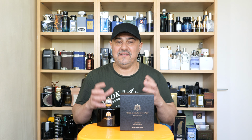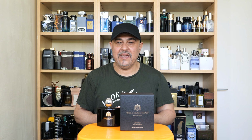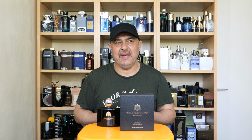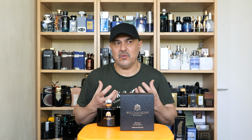Beautiful. Very gentlemanly, super gentlemanly. This is gentleman in the typical sense of what you think of as an English gentleman is the smell in here. It's very spicy. It's boozy. It's a little bit of earthiness in here, and also very woody.